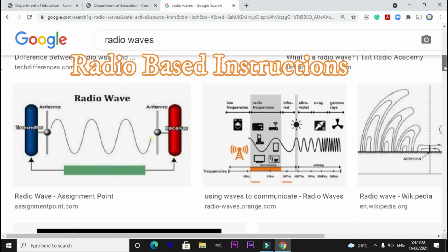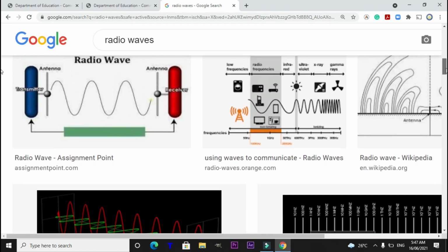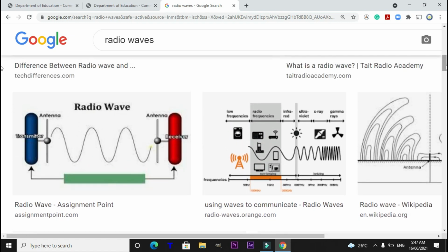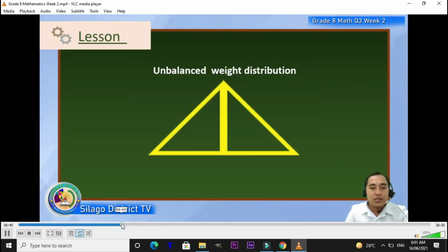Another learning delivery modality is radio-based instruction. It has certain advantages. However, it violates Mayer's cognitive theory. Students learn more deeply from motion pictures and spoken words than from audio alone.